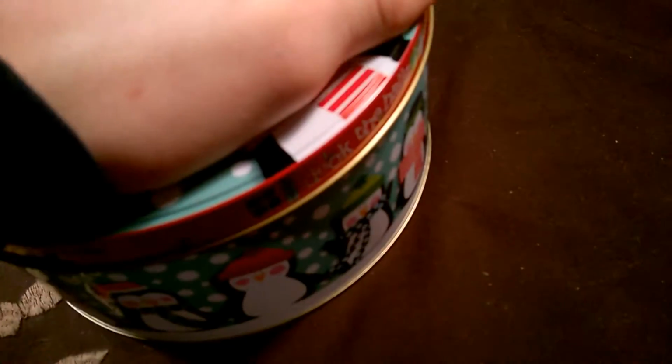This is a tin of coins that my aunt gave me for Christmas. I've been holding this since Christmas Eve to do a video on. It has $15 in coin in it. Dimes, pennies, nickels. So yeah.